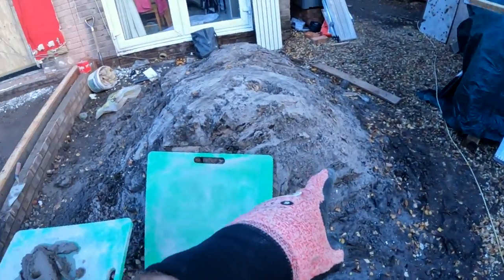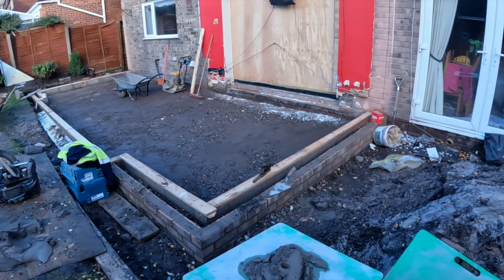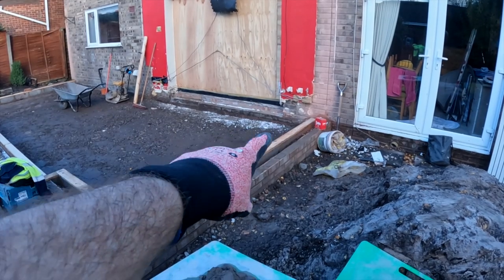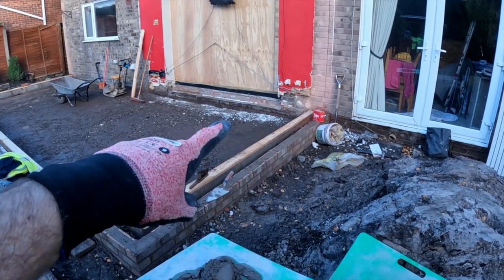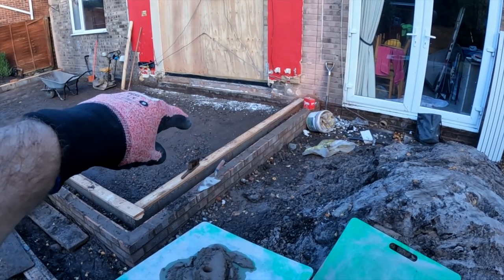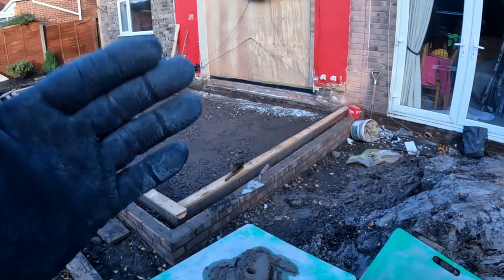So we're going to get a load more of this sand in, get it nice and flat, ready for our insulation tomorrow. I think I might be knocking that course of brick out in the door as well, check and put it in the right place there, so that insulation can go through too, not just the slab. But we'll see what happens when we get to it. So catch you in a bit.